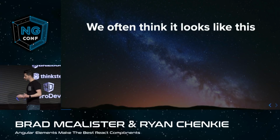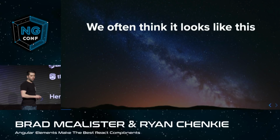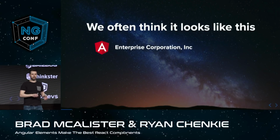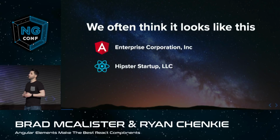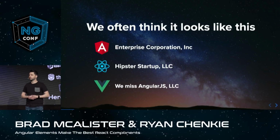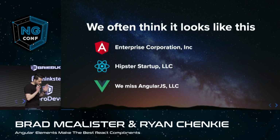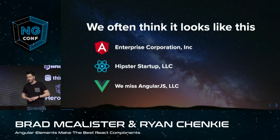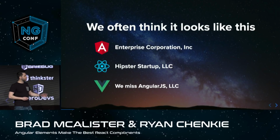And one of the problems is, I think, when we think of the way that companies and developers use these frameworks, we think of it like this. One company might choose Angular, and that's all they use for all of the software they create. They make a bet on Angular, and they stick with it. And then another company might choose React, and maybe that's all that they're going to use, ever. That's the only thing that ever makes sense. And then maybe a third company, they might choose Vue. And they say, we're gonna stick to Vue because, well, we liked AngularJS way back in the past, and it's kind of similar in some ways, so let's pick that. But in reality, I think it looks a little bit different.